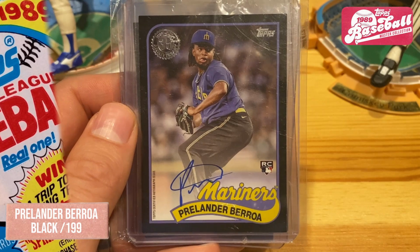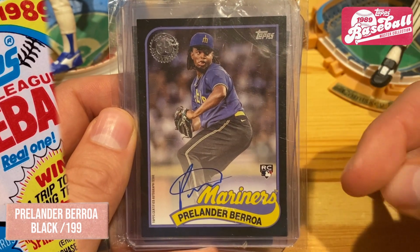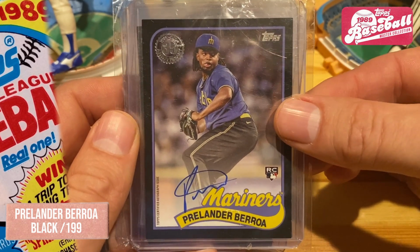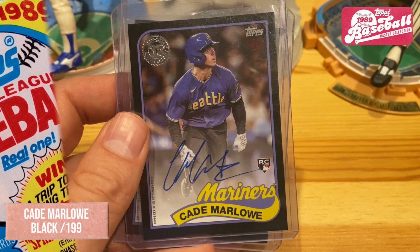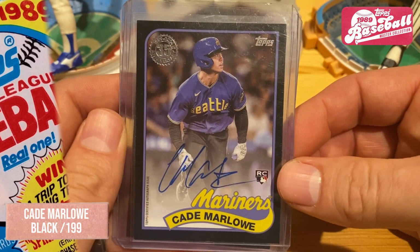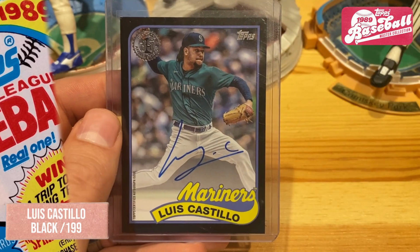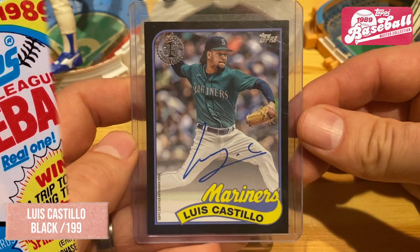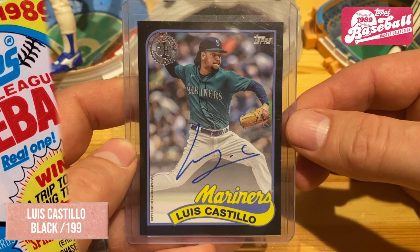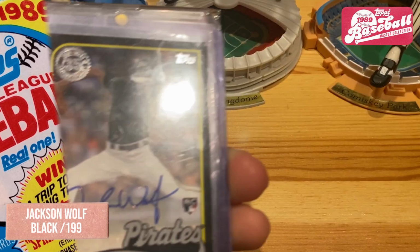And then we got Prelander Baroja in the black with the City Connect. So Preston's been working on these, just getting the color match there. These ones look pretty awesome. And then we got the Cade Marlowe again with the color match with the City Connects. That's a sweet one. And the last one, we got Luis Castillo. So just need to get the base one of these for my run, but Preston's been working on these blacks. So that one looks pretty nice.